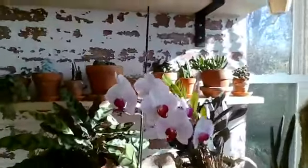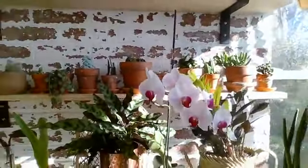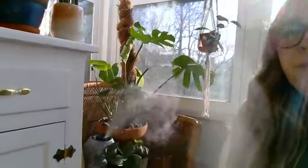So my orchid just bloomed this weekend. All the blooms opened up. So this is my orchid. The flowers are looking really beautiful right now. So those are some of the plants that I have over here, over in this corner, and it's really bright. I hope you can see.